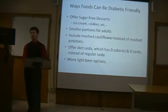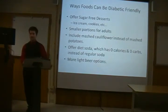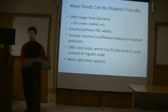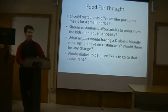It makes sense. Other ways are something simple. For example, mashed potatoes are full of starch and spike the glucose. Cauliflower is relatively the same texture and taste, but it doesn't spike your glucose levels nearly as much. Offer more diet sodas. These are just simple ways to increase awareness and allow diabetics to frequent your restaurant. Diet sodas have 0 calories, 0 carbs. It won't do much to your blood sugar levels, instead of regular soda. And of course light beer, because regular beer in itself is just all carbohydrates, not good stuff.